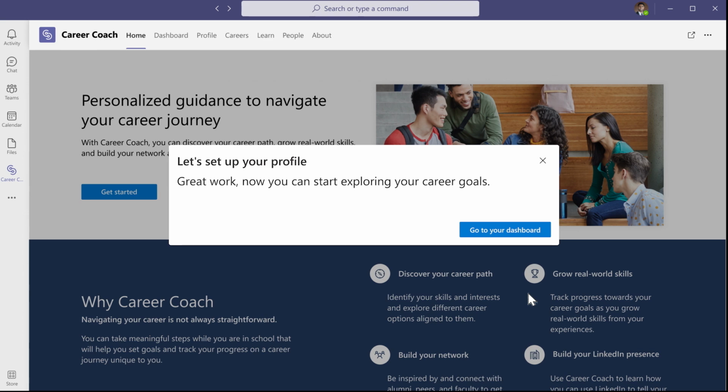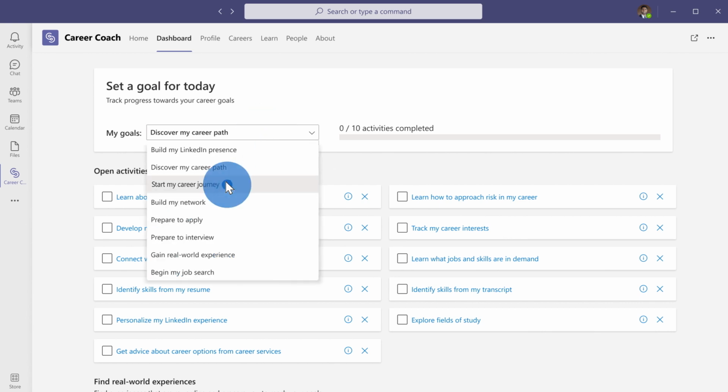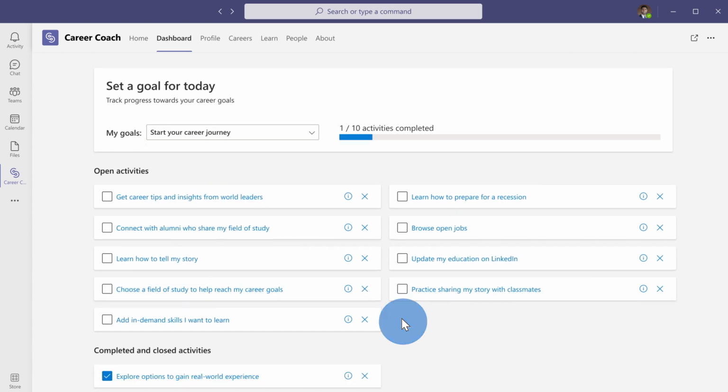Next, students can go to their personalized dashboard, a single page that helps them understand where they are now and what they want to do next in their career journey. The dashboard is organized by career-related goals and activities for students to learn, reflect, connect, and build confidence. Students can set and refine goals and choose activities based on where they are in their personal career journey. They can track completion of their activities here as well.